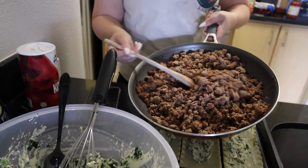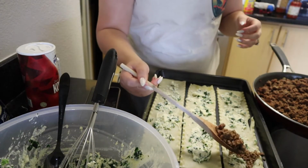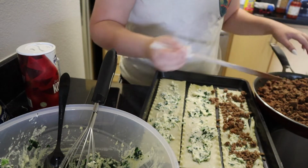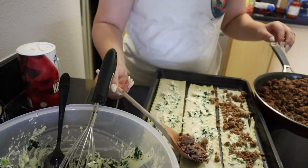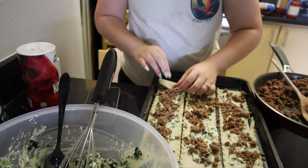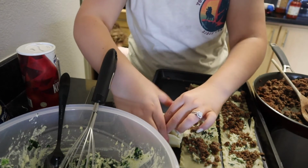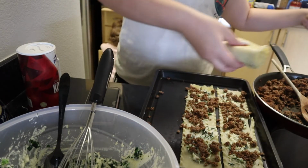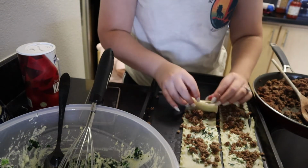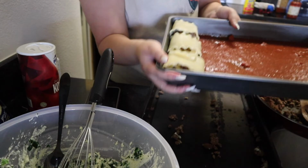And I go grab my meat and grab some meat, and I put some in or on top of the pasta. And after that, I go ahead and I roll it up and I place it in my other pan. And this is what they look like so far.